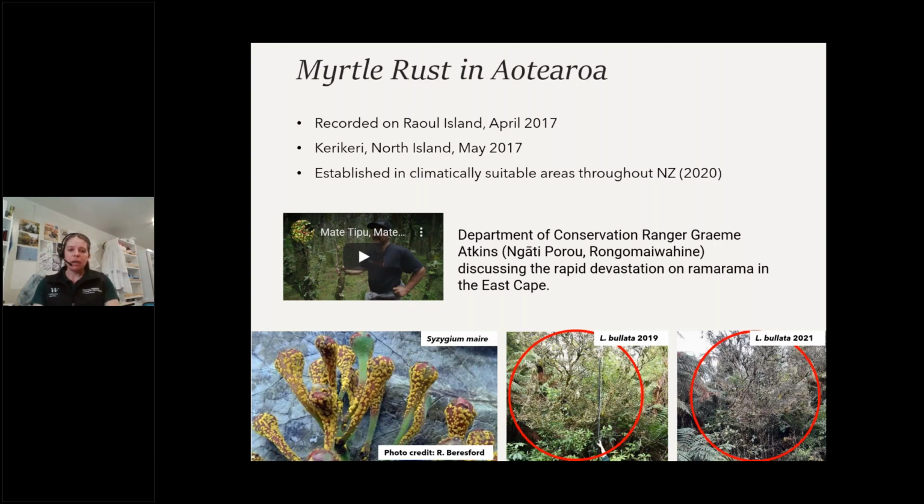In addition to Graham's korero, what we also know is that if you look at the photos below of Syzygium maire, the photo in the corner here, credit to Rob Beresford for it, those are myrtle rust spores that you can see on the floral buds of Syzygium maire. That photo was taken in November last year, so a year ago, from a population in Auckland. And that's really sad because those flowers are obviously what's going to become the fruits the next year, and those flowers won't be able to grow.